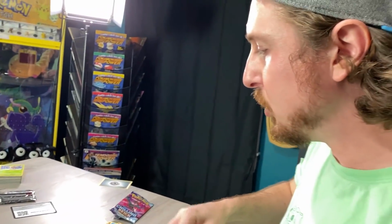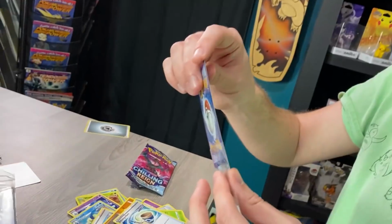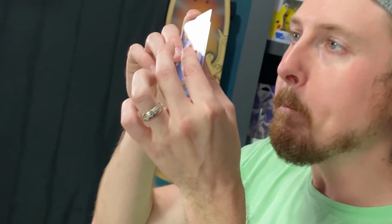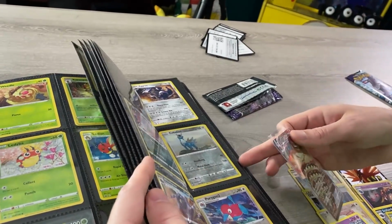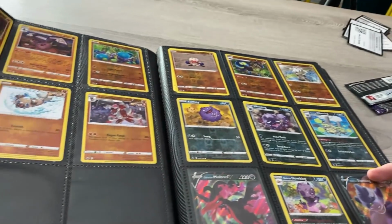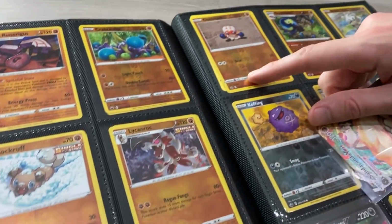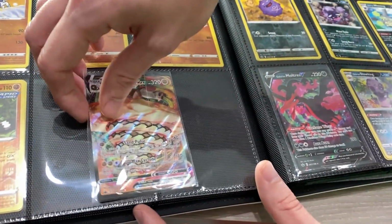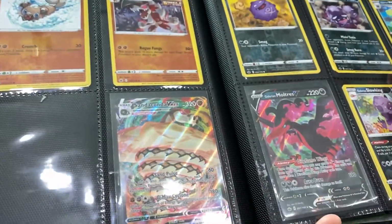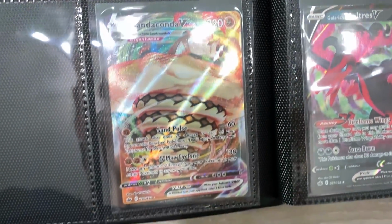And we'll check really fast before we open up your booster pack, Marie. Okay. Sandaconda V Max. It is card number 90. I actually don't think we have it, Marie. So that's 91 right up there. So then 90. Boom. All right. Perfect. Nice. That really is such a cool card. Oh, right? Beautiful. So cool.